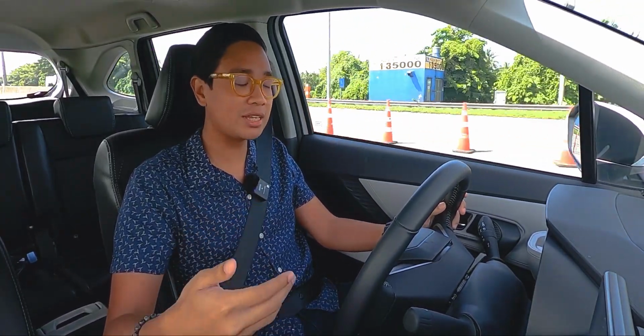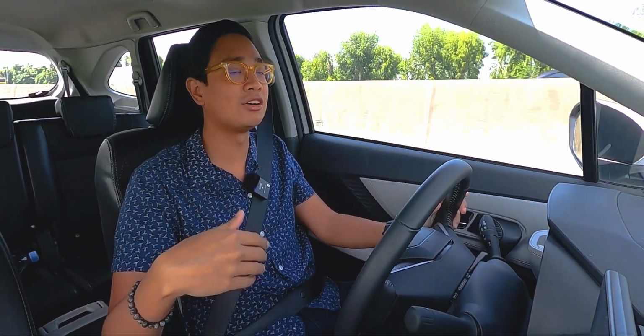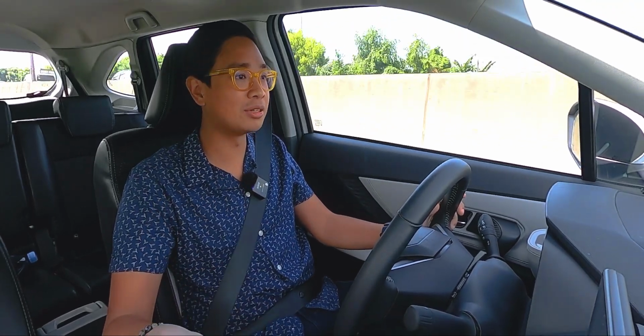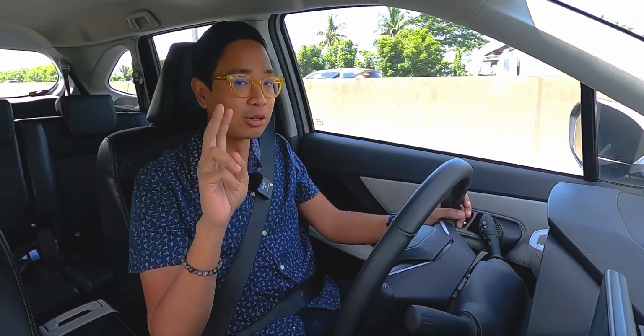To get it up to speed takes quite a while, and to think I'm alone. So if you put your whole family and luggage and everything, then you'll really have to plan out overtakes and trying to get up to the cruising speed of 100 kilometers per hour. But to help you along, there is a power mode.